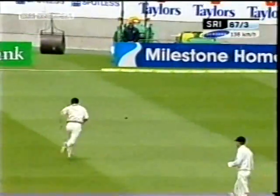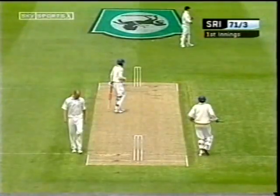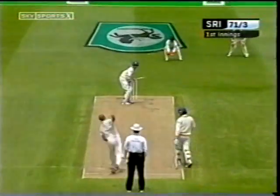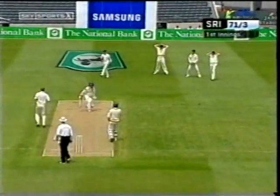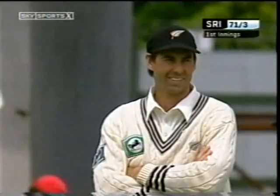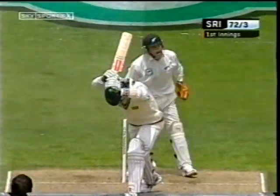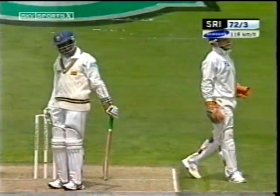It's well played, kept down, and it'll get under Matthew Sinclair and probably go for 4. It will. When he does get the bat on it, it comes off a thick inside edge into the pad. What he can do is swing the ball both ways. Now, they were both outswingers. That last one was an exceptionally good leave from Kapugedara.